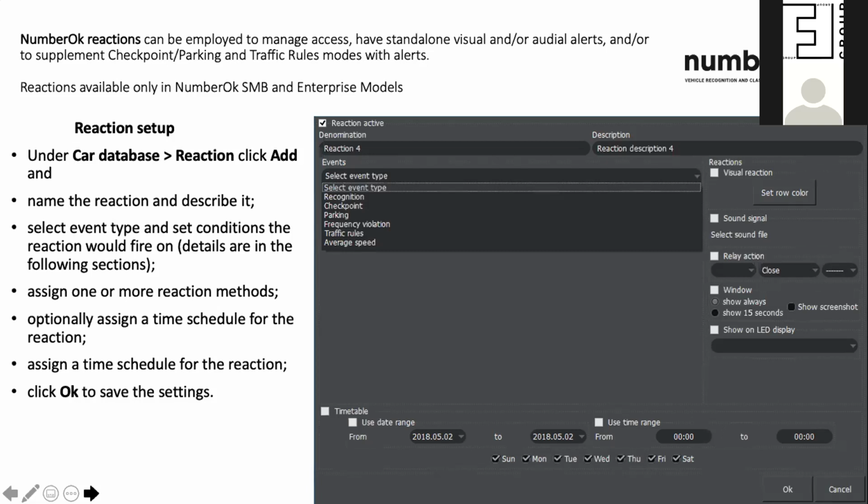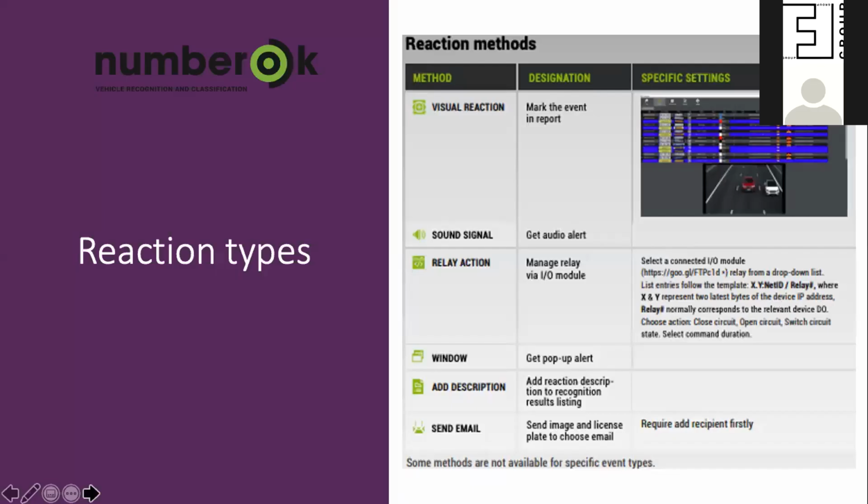And also you can choose the reaction on the right part of the picture, and you can make a schedule for the reaction. And after that, you need to save these settings, and you'll get the reaction in NumberOk.